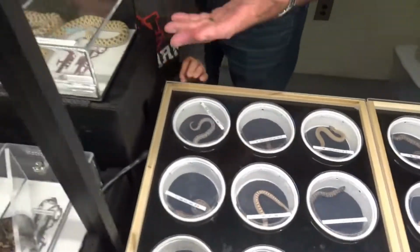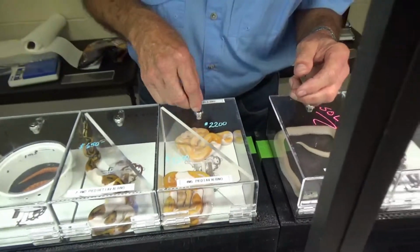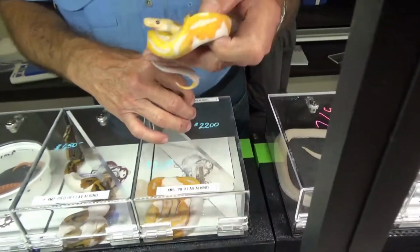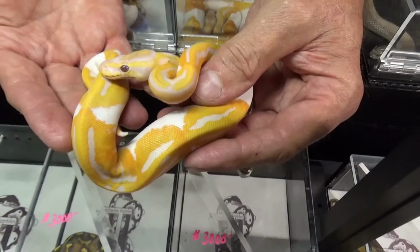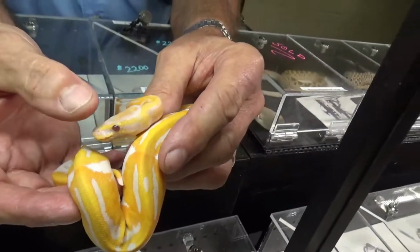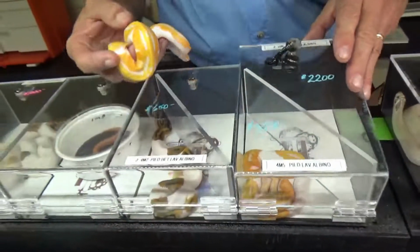And then I've got some neat ball pythons that I work with. This is one of my sort of landmark projects. And this is what's called the dreamsicle. Okay. But it's a pied lavender albino. That is gorgeous. It just pops, doesn't it? That yellow orange is amazing. Wow. And this snake will eventually get purple mixed in with the orange, and that's why it's called the lavender albino.